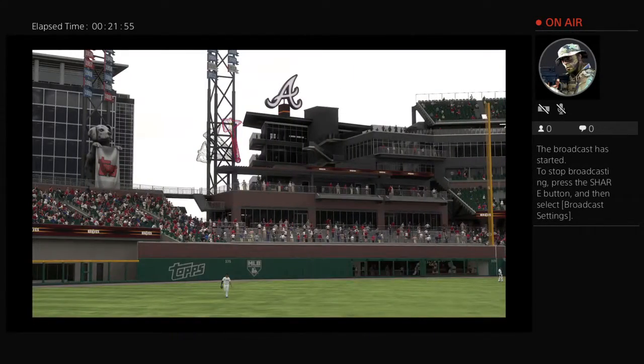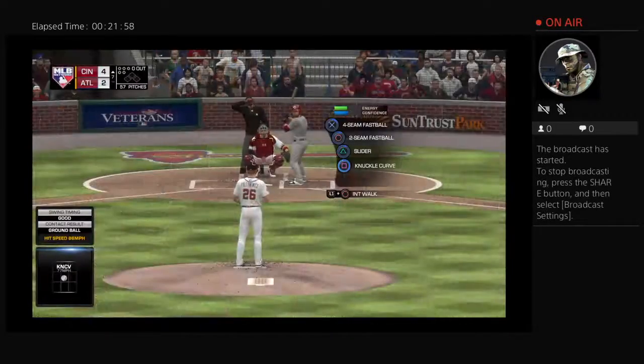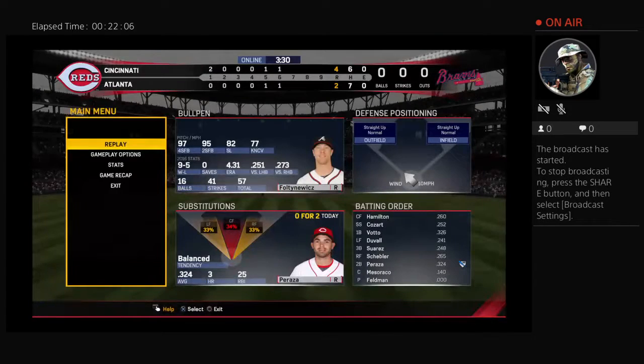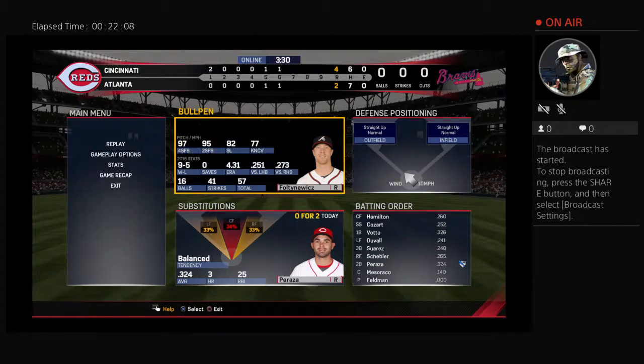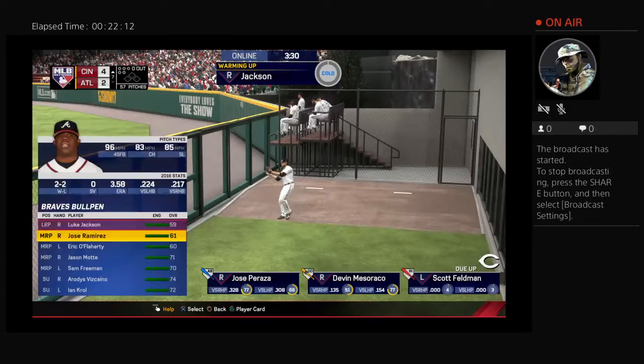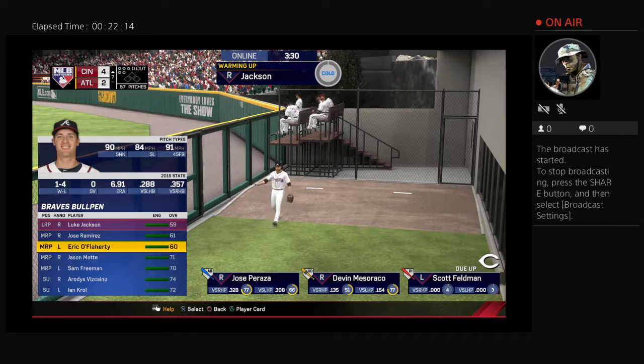Digging in to try it. Leading off for the Reds, second baseman, Jose Peraza.